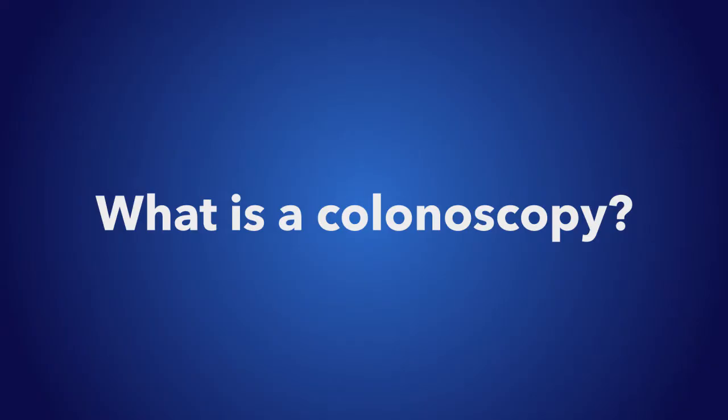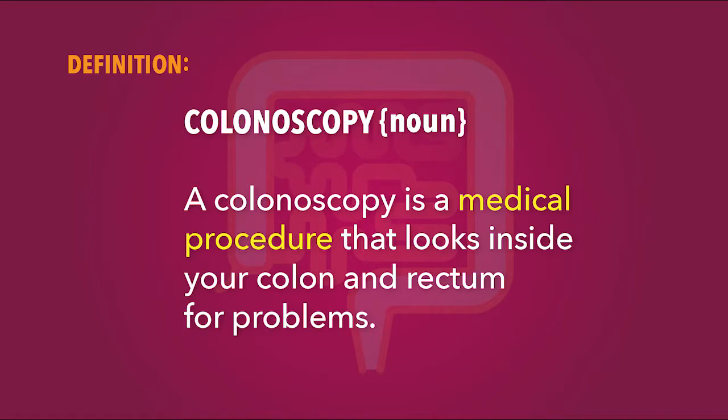Hello! I'm here today to talk to you about what happens during and after a colonoscopy procedure. So what exactly is a colonoscopy? A colonoscopy is a medical procedure that allows the doctor to look inside your colon and rectum for problems such as ulcers, inflammation, bleeding, polyps, and tumors.